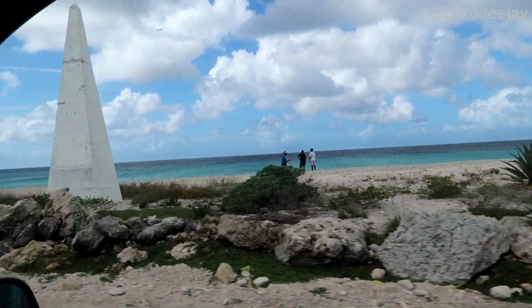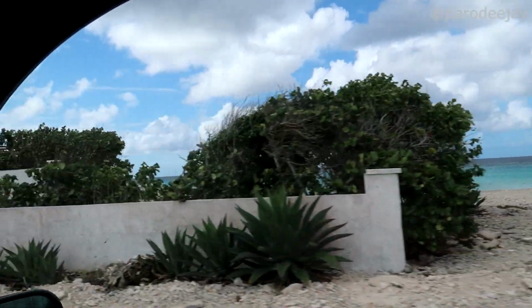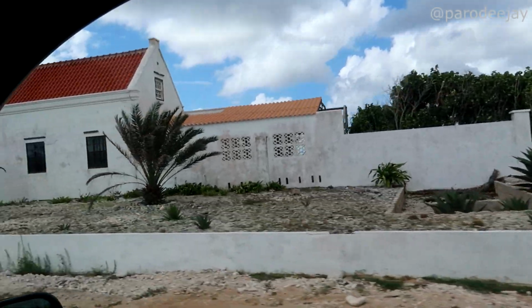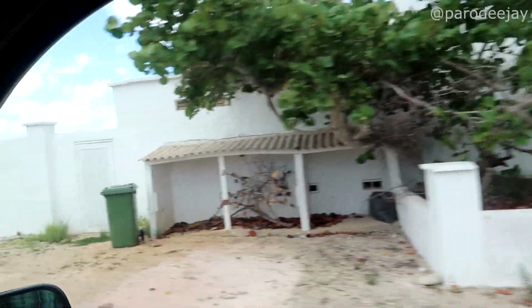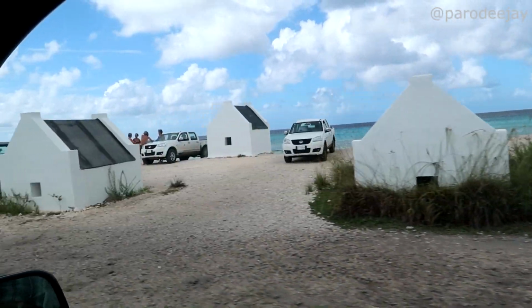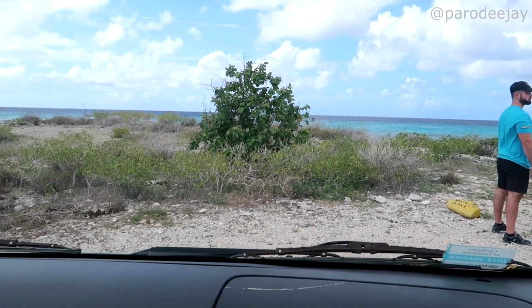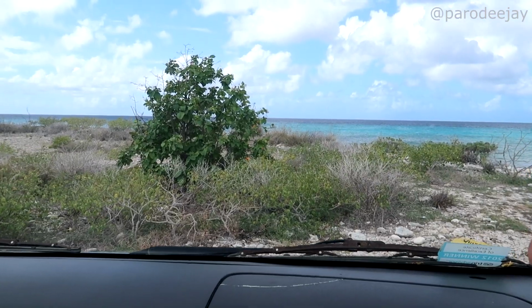We do have several obelisks here on the island, and they are the markers for the salt ponds. The ships have to go to either the white, the blue, the red, or the orange salt ponds to get the salt loaded. Here are the white slave huts. It's called White Slave Huts because it's at the white ponds.